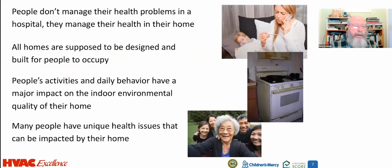So as we think about the healthy home principles and how they might apply for your students and for families, it's important to understand that most of the people you know are likely to have a chronic health problem when they are older. And they're not going to manage that health problem at the hospital or at a clinic or a doctor's office. They're going to manage their health problems in their home. Their home plays a vital part in that management.